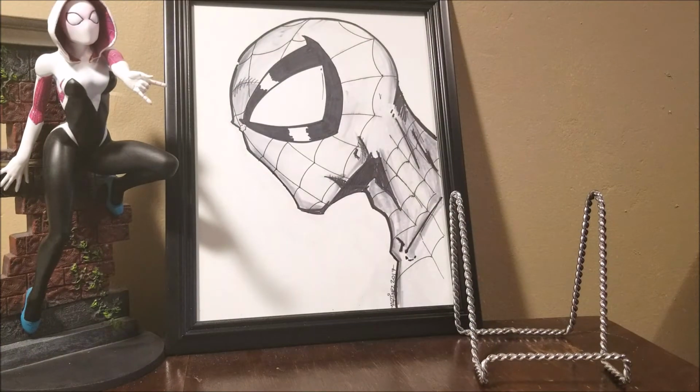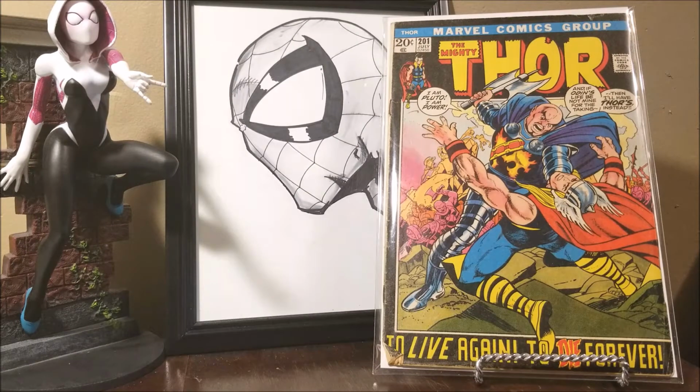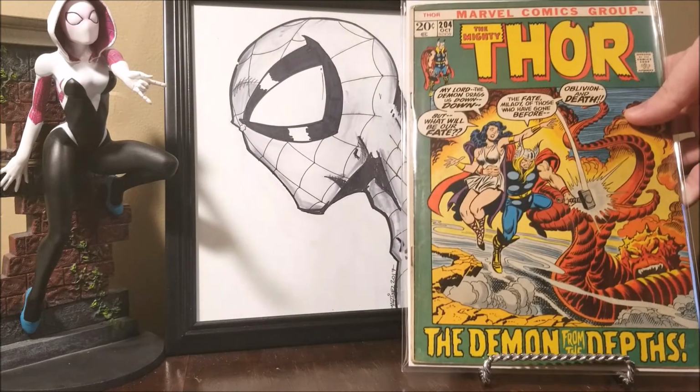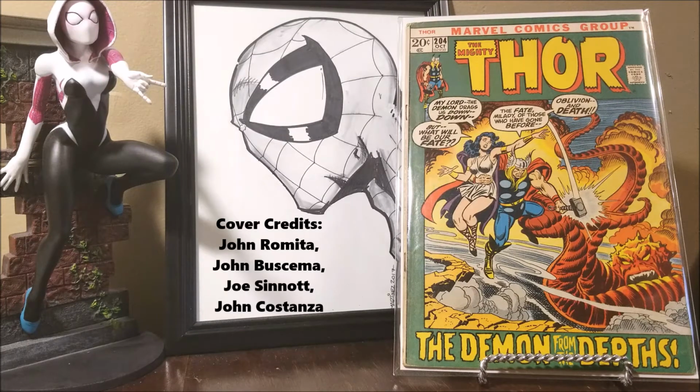These next two, I believe I got off Instagram. This is a Thor 201 from July of 1972. Again, more Gil Kane. Gil Kane's sort of the king of the early Bronze Age. Thor 204, another Marvel frame cover I needed. October of 1972. This one has a whole ton of cover artists. I don't know who did what on it, but yeah.